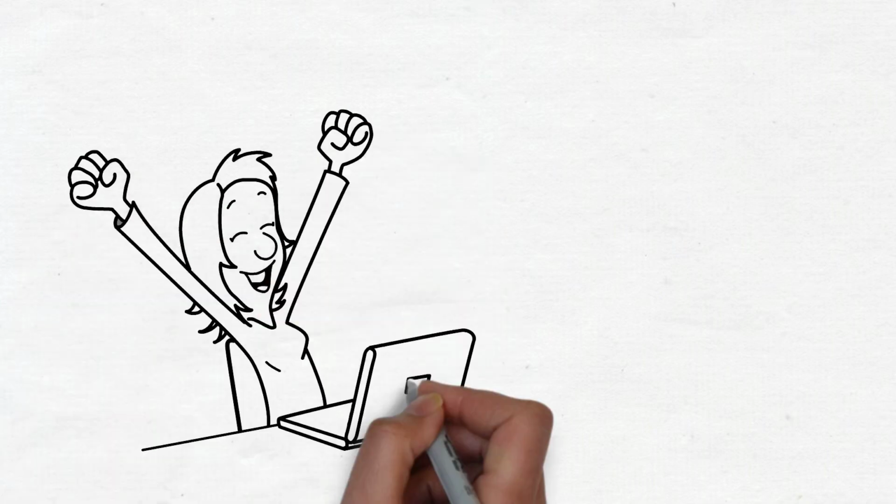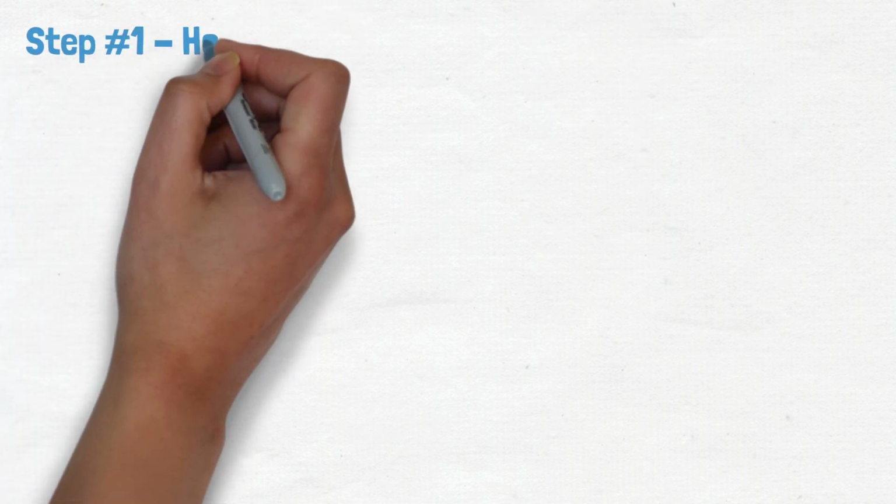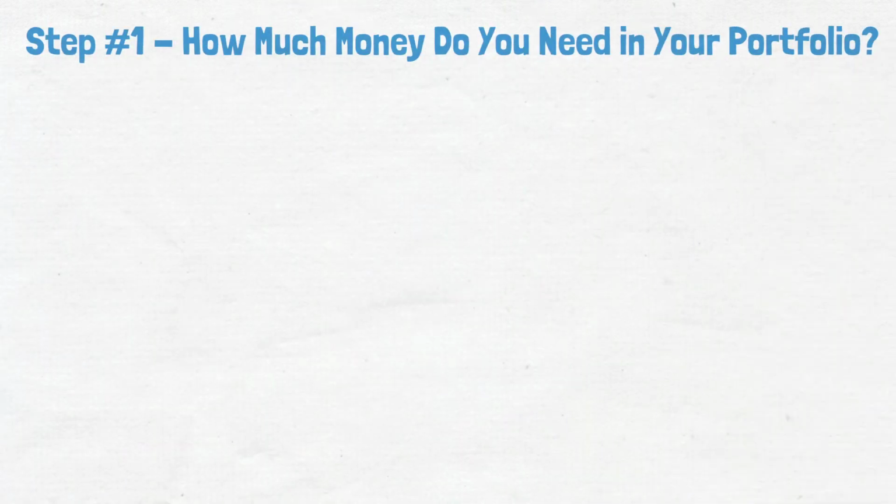Here are 5 easy steps to help you make $1,000 a month in dividends. Step number 1. How much money do you need in your portfolio?